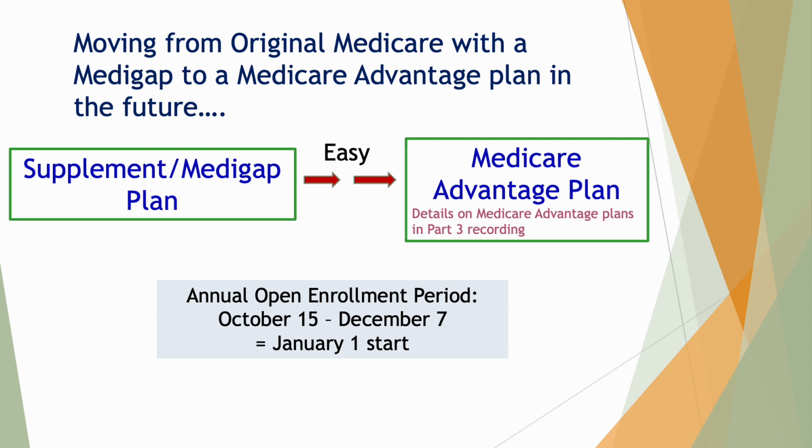So how easy is it to move from Original Medicare with a Medigap to a Medicare Advantage plan in the future? Easy, very easy. Any year during the annual enrollment period, October 15th through December 7th, you can choose to enroll into a Medicare Advantage plan. The new plan will start January 1. No questions asked.